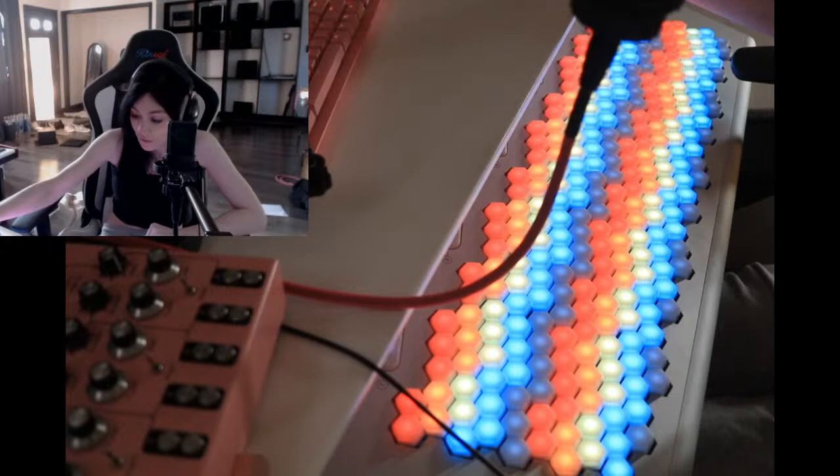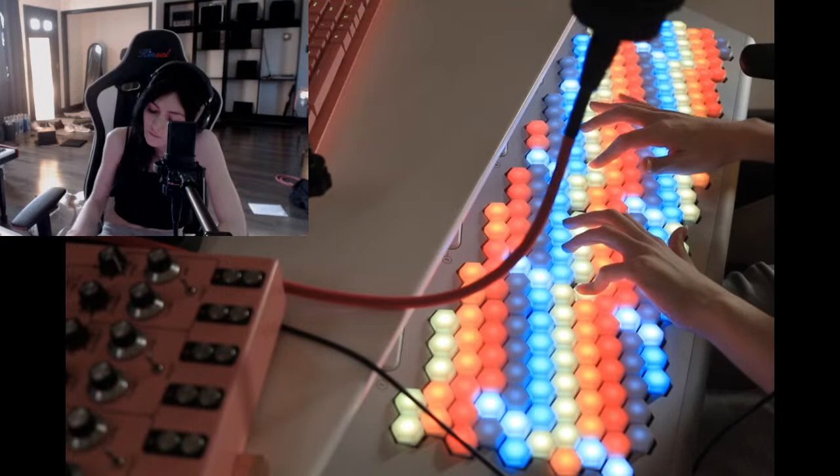So let's see here. I'll play in tetrachord for you. Clipping.